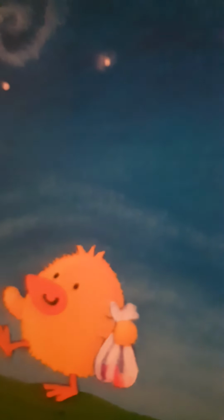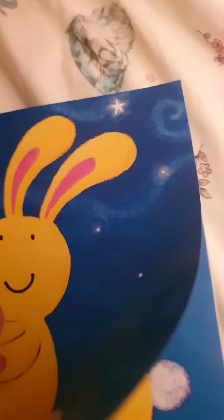Instead of having too many treats, maybe you should keep them for tomorrow. What do you think? Look at all the lovely twinkle stars and the galaxies in the sky. Night night, everyone. Night night.